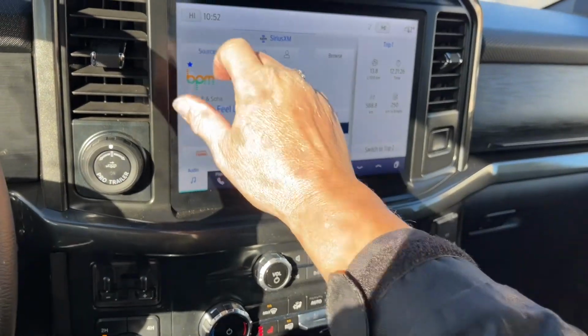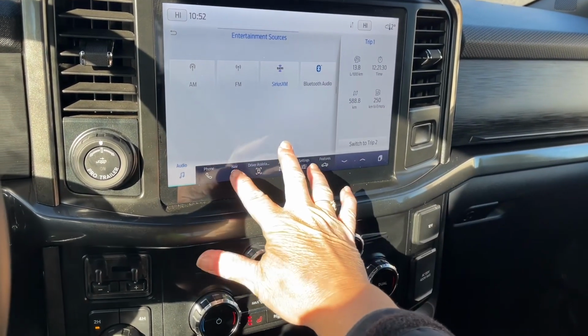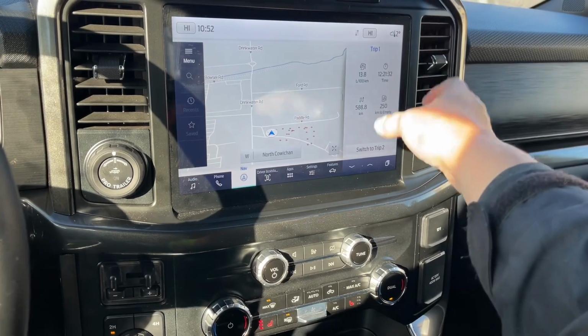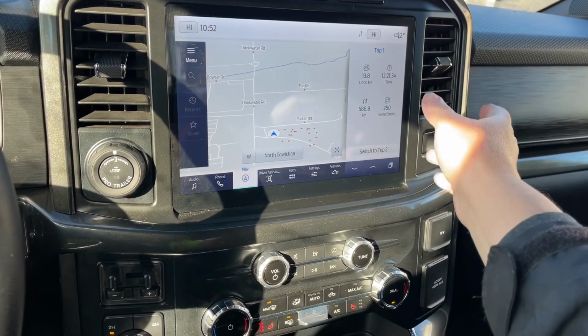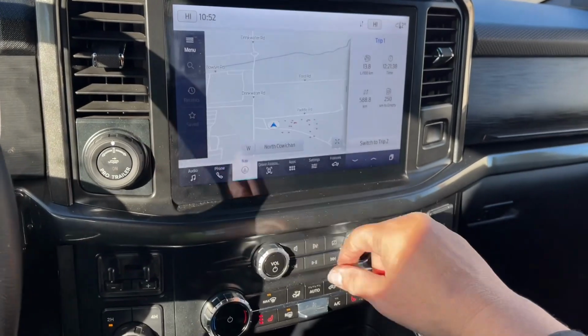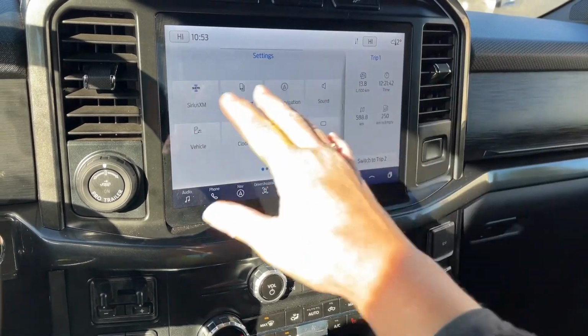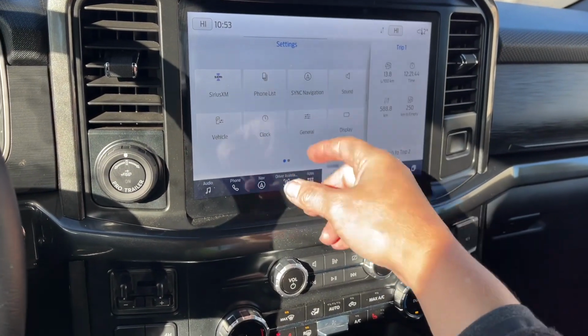And then we have our sources, AM, FM, Sirius satellite radio, as well as Bluetooth. You have navigation. Your map is going to come up, and you see you have a little sidebar as well. So you can go in there and choose. When you're in the navigation, you can choose your menu and your destination. We can go into settings, and you're going to see different options in here.